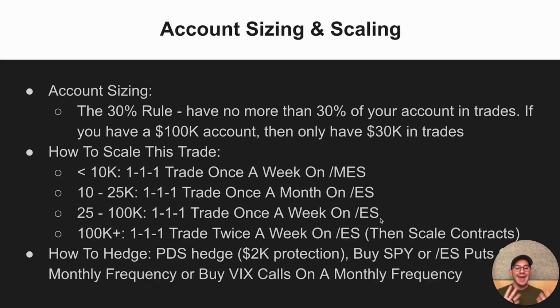So now, how do we hedge? A 111 can be turned into a put debit spread hedge. As I mentioned before, there are 3 options in a 111, which is why it's called a 111. You buy a put, you sell a put, and you sell a put. The first 2 are the put debit spread, and the last one is a short put. If you close the short put, you're then left with the put debit spread. And that put debit spread makes money as the market goes down.